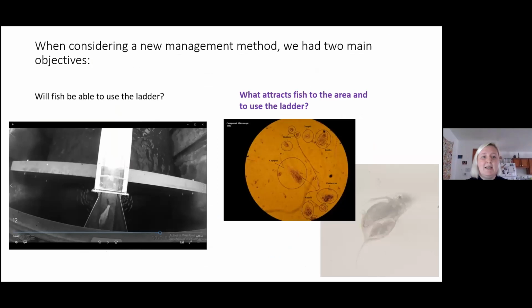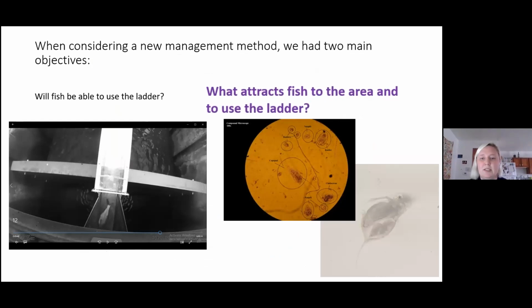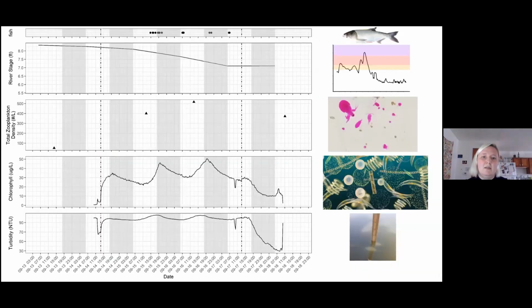After taking a look and seeing how well the fish were able to move through, we wanted to look at what might be attracting them to the ladder and how they might be interested in using it. So this actually shows the water quality parameters that were collected in the spillway during the time. So across the bottom, we have the date and time in 4-hour intervals. We've got turbidity and chlorophyll.